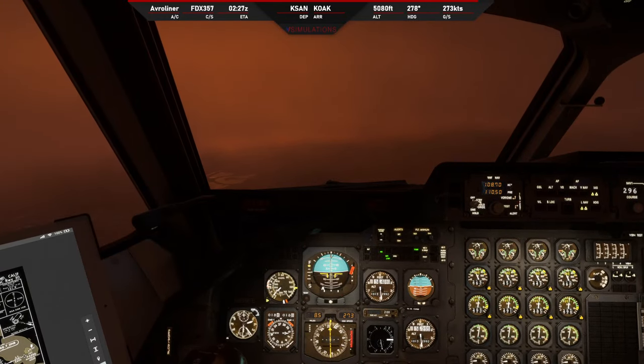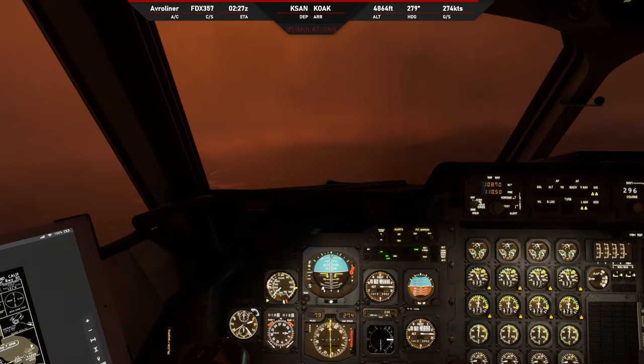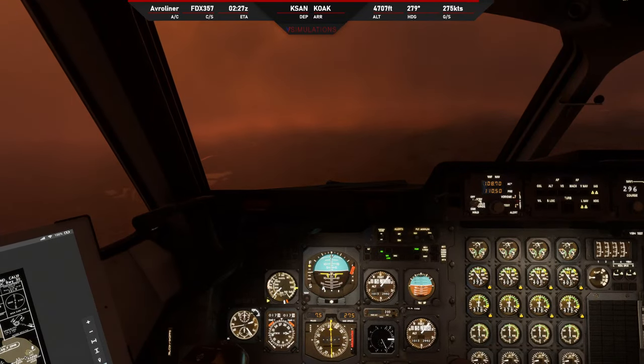We getting DME too? Yeah, we're 18 miles. We'll slow it up. Oakland traffic, FedEx 357, about 18 mile final 30. We'll go ahead and start slowing now. All right, we're going to slow it up. Before I do that, I got to go flight recorder on. I got to get it booted up here.